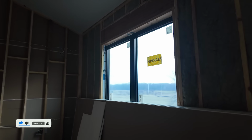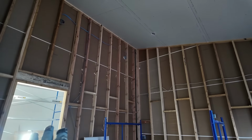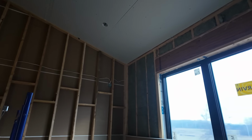This is the master bedroom, and there are tall ceilings. Now this is a normal doorway. This is not an 8-foot doorway, guys. This is just a normal 6.5 or whatever it is. And the end of this wall right here is 10 feet. So just to give you an idea.